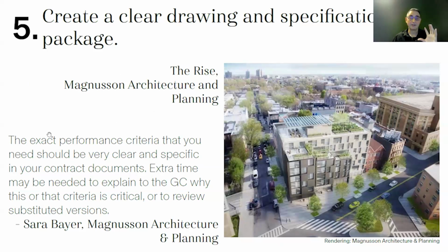Sarah Bayer, sorry, I always mess up. I've known Sarah forever and I keep saying it wrong. Nobody gets Ingui right either. But anyway, Sarah Bayer does a lot of, honestly, just beautiful projects, and same kind of thing. The extra time you need to explain it to the GC is 100% worth it. And the GC has to understand what they're getting into as well, which will really help them.